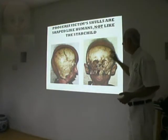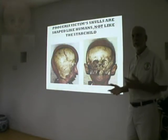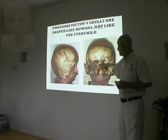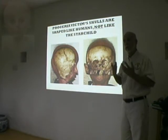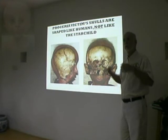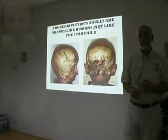A progeria victim is still a human, a very unfortunate human, but a human nonetheless, with all of the human traits. Their eyes will go into the depth. Their eyes don't do this, or their eyes would bug out like frog eyes, because there wouldn't be any room in there for a normal eyeball. So they've got normal eyes, normal human physiology that the star child just doesn't have.